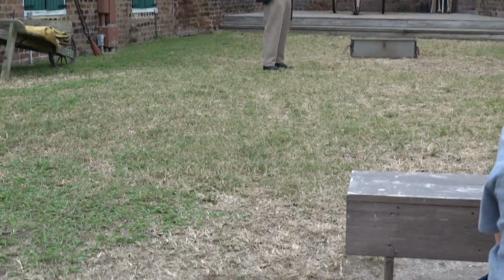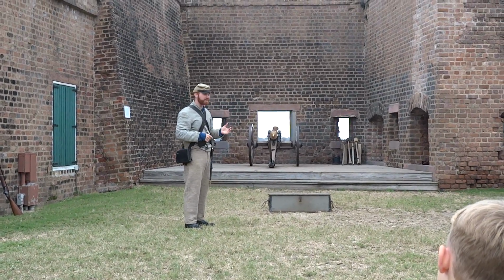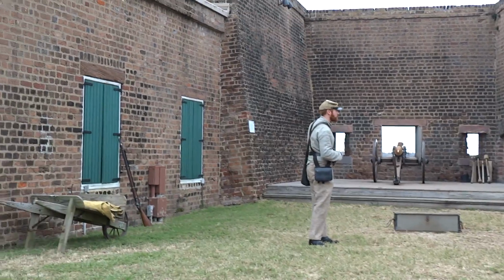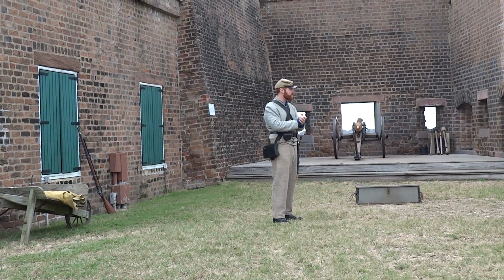started. It was thought that being out near the ocean helped with the ocean breezes, keep mosquitoes away. It didn't really work out as well as they had hoped, but it was a much bigger fort, and that's where most people went. This fort was kind of an afterthought until right before the Civil War.